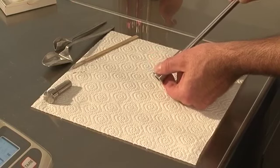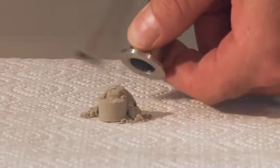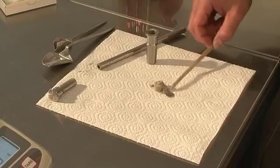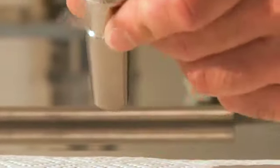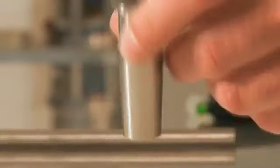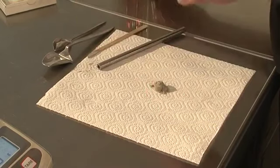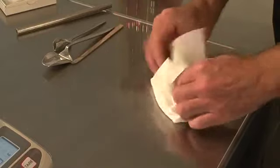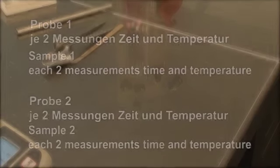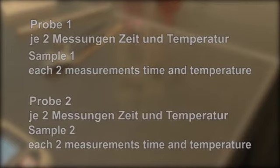Remove the cement bed. Clean the cell with a soft brush. A new cement bed is produced with a second sample, and the flow times are also tested twice. A mean value is established from the two flow times and the two test temperatures from sample 1. The same applies to sample 2.